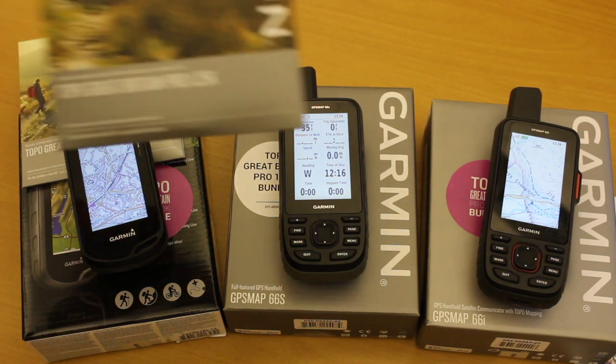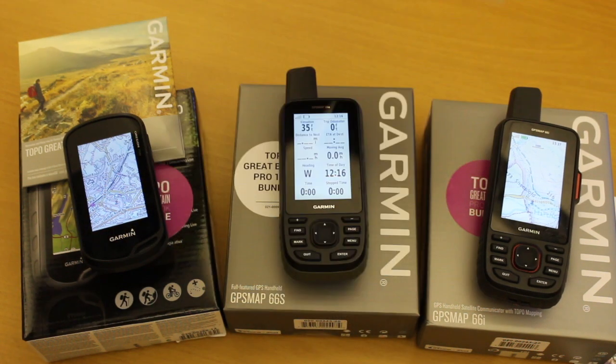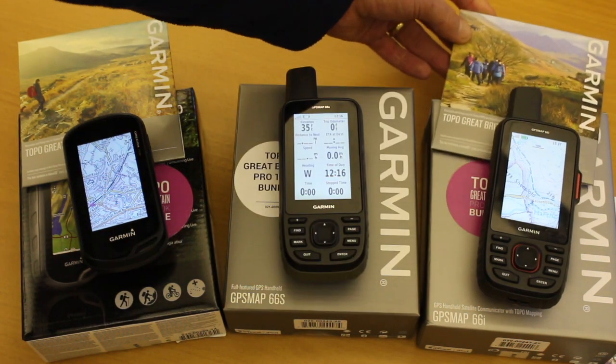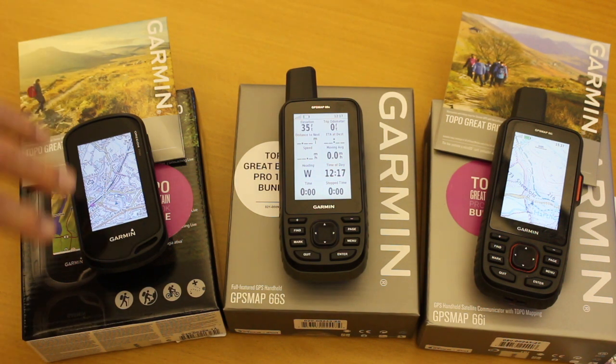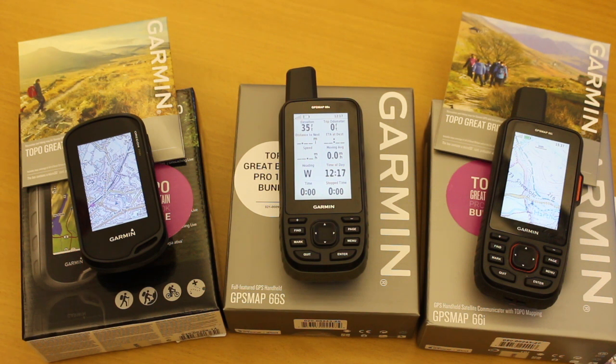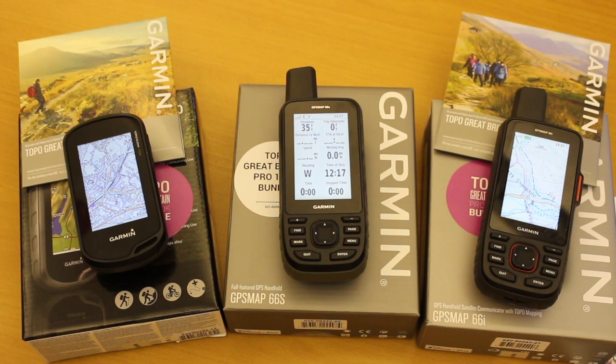Another option is the 1 to 25,000. This is full GB 1 to 25,000. That's what this unit's got on. 1 to 25,000 mapping also adds onto your Ordnance Survey mapping the option of field boundaries, open access areas, and permissive paths that the 1 to 50,000 doesn't. So you can still walk with the 1 to 50,000, it still shows you footpaths, bridleways, etc. But on top of that, the 1 to 25,000 will show you open access areas, field boundaries, and permissive paths, which are the orange dotted lines you see on the 1 to 25,000 mapping.